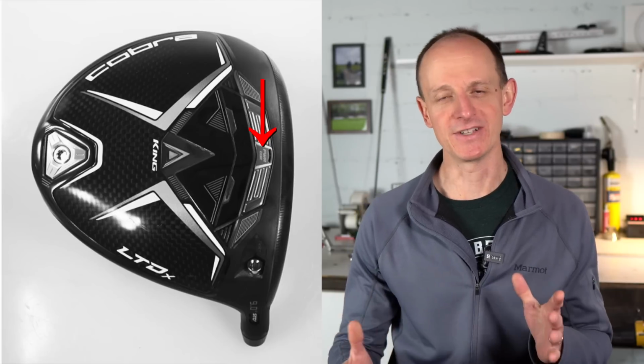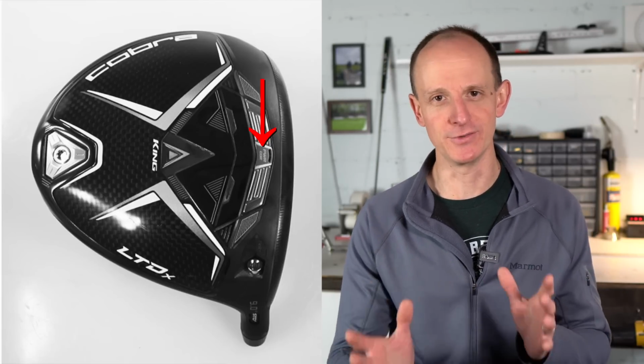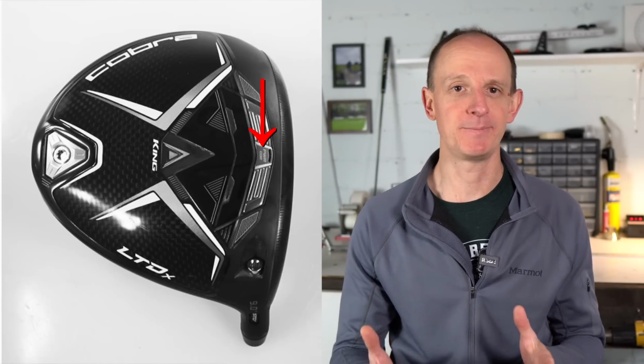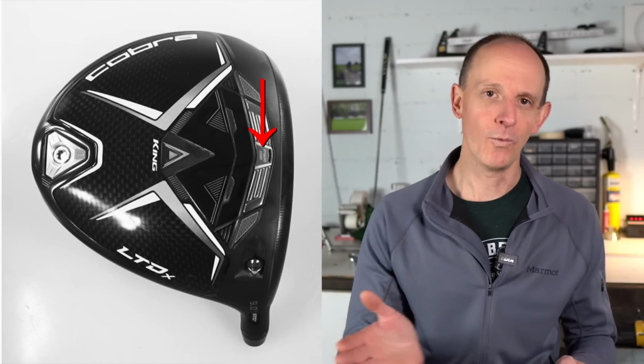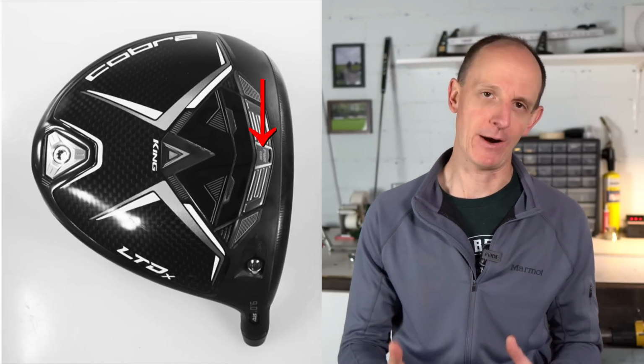Now, there is always the trade-off, because as you move that weight more forward, you do sort of lose some control sometimes, but you definitely get better ball speed numbers when you move that weight a little bit closer to the face. So that is what they're referring to there with that Power Core.